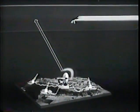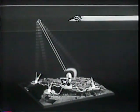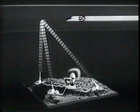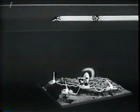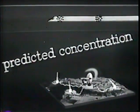While the first salvos are on the way, a new prediction is in the making. The guns are laid on the new point, and another concentration sent on its way. Bursts occur practically simultaneously. Not as accurate as continuously pointed fire, the predicted concentration has greater volume.